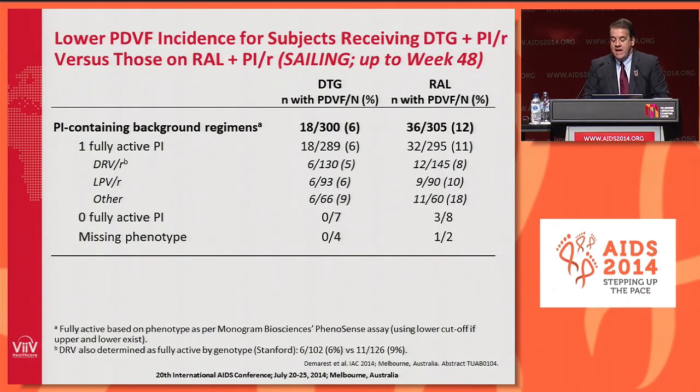In terms of the impact of protease inhibitor regimen in the context of virologic failure, there was lower virologic failure in those subjects receiving dolutegravir, 6% versus 12% for raltegravir. This is regardless of the number of the fully active PI or the PI being used. Darunavir was the most commonly used agent in the study. Susceptibility or activity, if you will, was defined by the Monogram PhenoSense assay as well as the genotypic testing based on the Stanford algorithm.